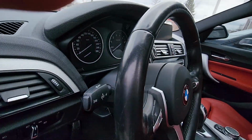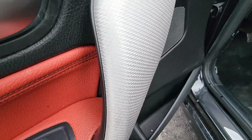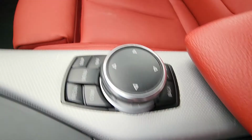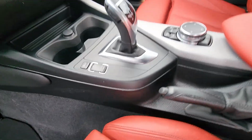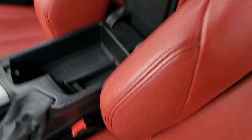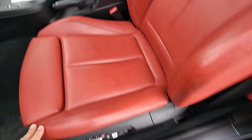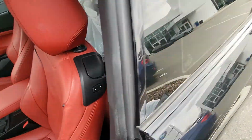There's some scratches here too. You can see the scratches as I'm highlighting them. So there's a few here and on the other side. Not abnormal. It does have the USB and the auxiliary input. That headrest, a little bit of dirt.